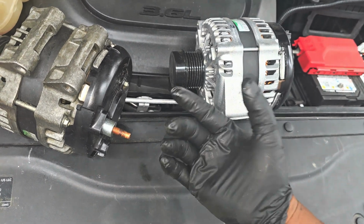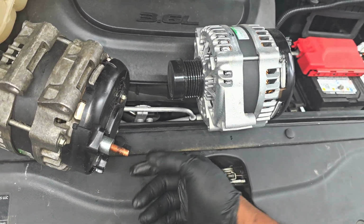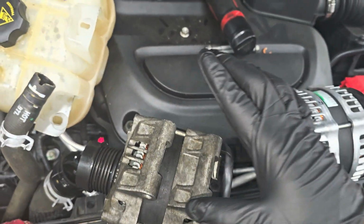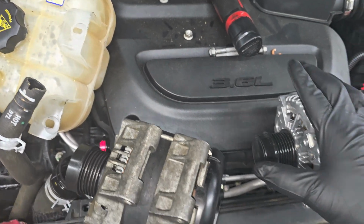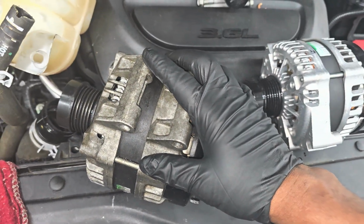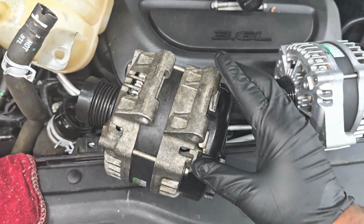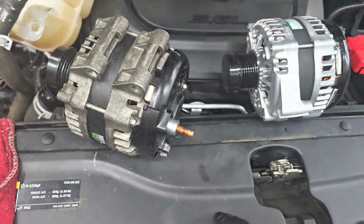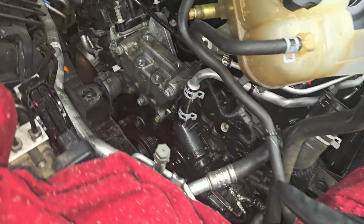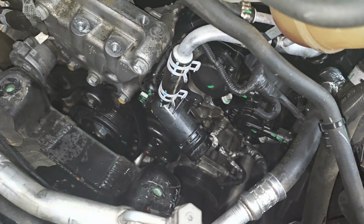I don't know. He wrote one up, and I don't know if he sold it or the company ended up buying it. You know, when shops get in trouble like that, you know what they tend to do? They tend to get the customer to pay for the part, and they pay for the labor. Okay, but this situation right here is different. Now, this is one of the hardest freaking alternators in the world, guys. All right, so I got it out.